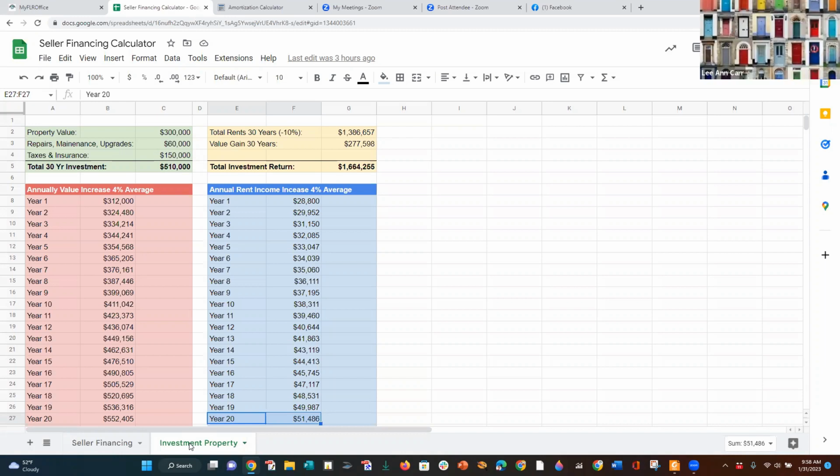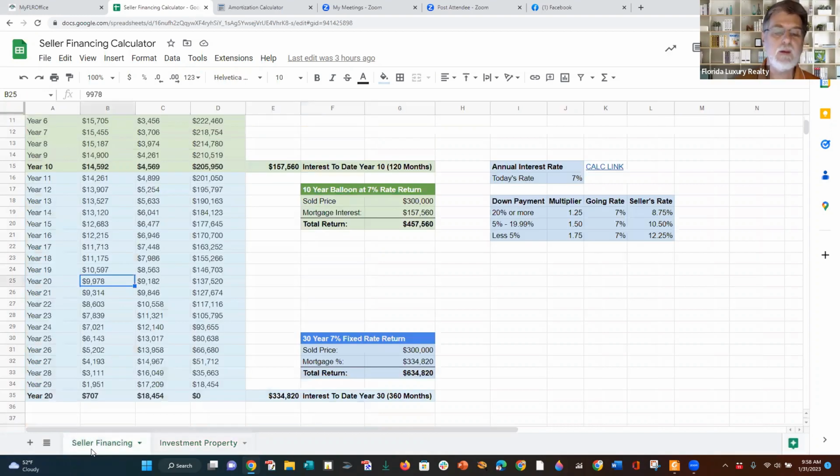Would you offer the spreadsheet to your seller or your buyer, to your customer? I don't think so. Well, I mean, I guess you could. I don't see any real problem with it, no. And is this also posted on the back end? No, this is just something I did.